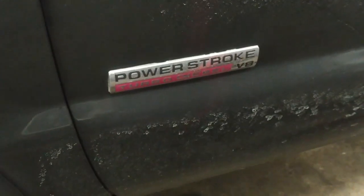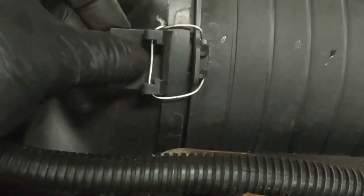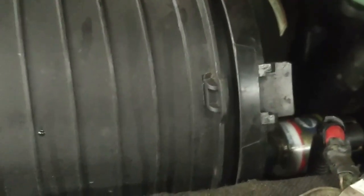So we're back on this 2005 Power Stroke 6 liter, and it had the oil coming out of the turbo outlet. Before we condemn the turbo though, I want to pull the air cleaner off. I see the typical clips are missing here, so somebody's haywired this air filter housing shut, so just not sure how long it's been like that or if it was ever run and got dusted.